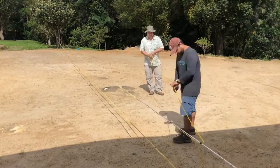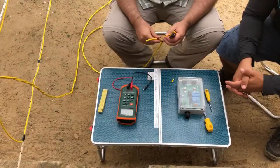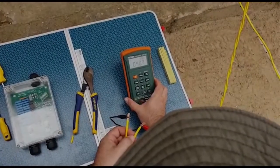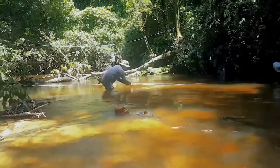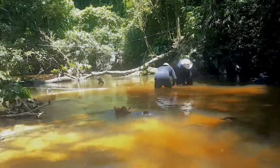Once the loop is assembled, you twist the tails. This is very important in order to keep the inductance even. Lastly, you attach an LCR meter to read the loop inductance to make sure it's within the tuning range. After the antenna is ready, the loop is attached to the cable using plastic tie wraps in this setup.